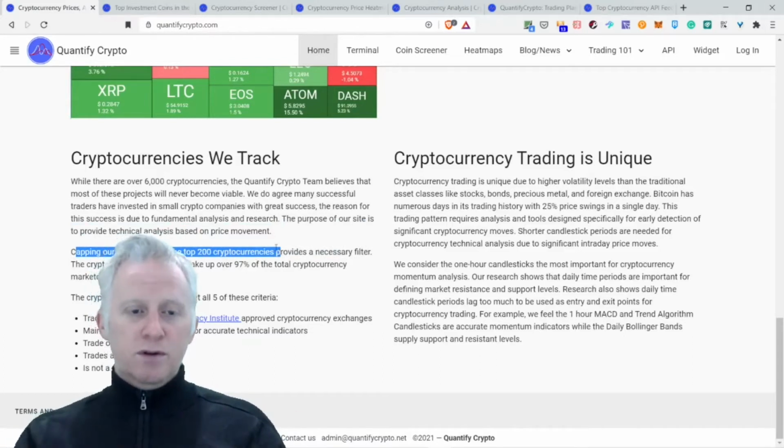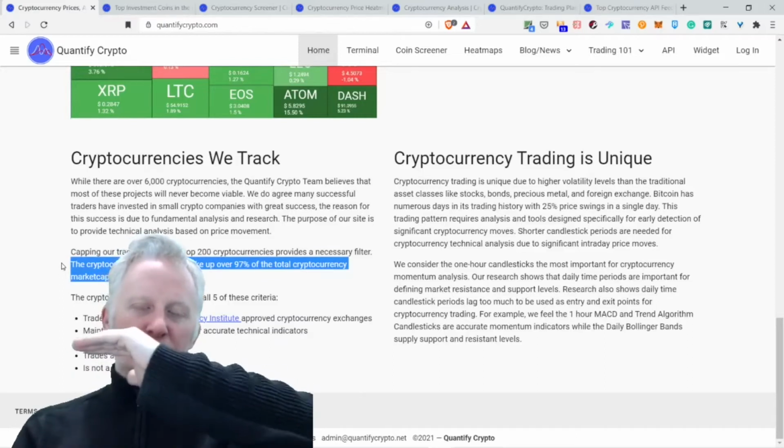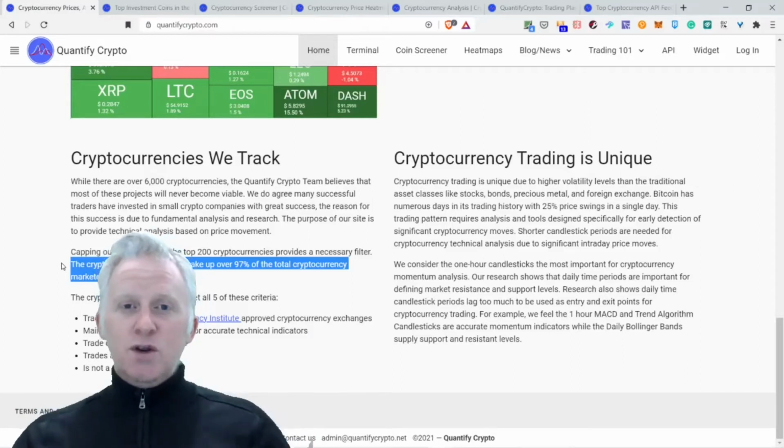The cryptocurrencies we cover make up over 97% of the total cryptocurrency market cap. This is really cool to discover. So basically, when you are on the top 200, you cover 97% of the global crypto market cap. As you can see, you learn just by reading stuff on the main page. So you learn a lot.